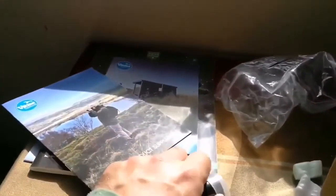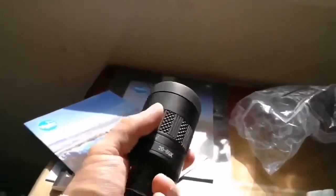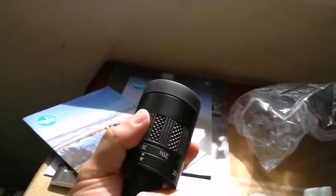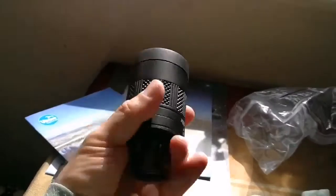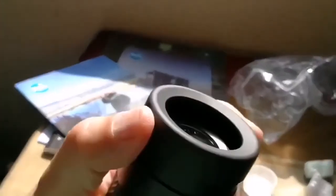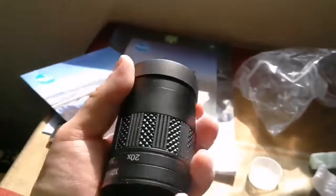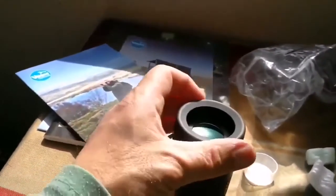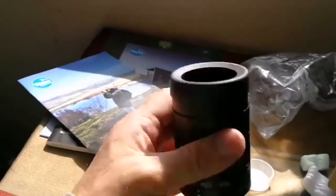Let me remove this cap. Look at it. I read good reviews about this actually. People say it is as good as a Celestron. Yeah, that's really good. Big eye cup, also a twist-up eye cup. It comes up. Really good. They're made in the same Chinese factory, no matter Olivon, Baader, everything. They come from the same Chinese factory.